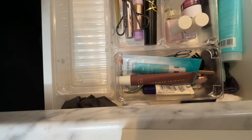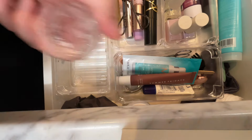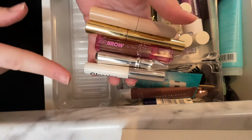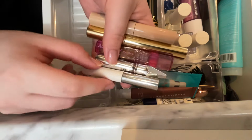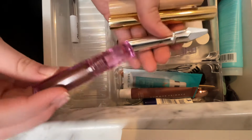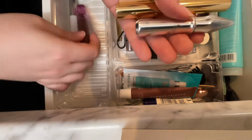Then my e.l.f. one still looks fine, so I'm gonna keep my e.l.f. one. These are all my tinted brow gels. So my Glossier one is obviously still good. This is my newest one. And then my Kosas one is still good.